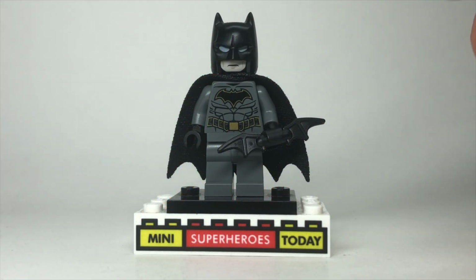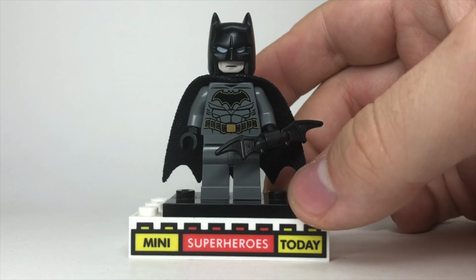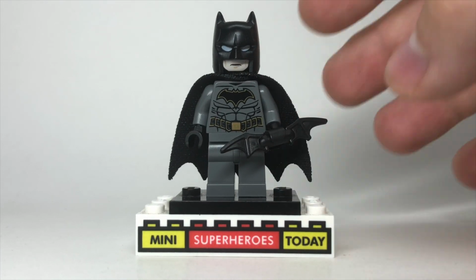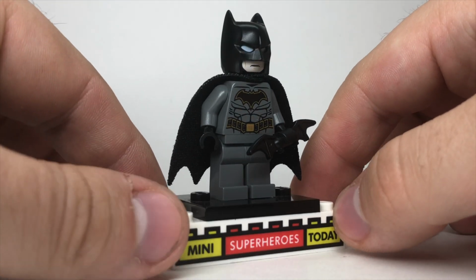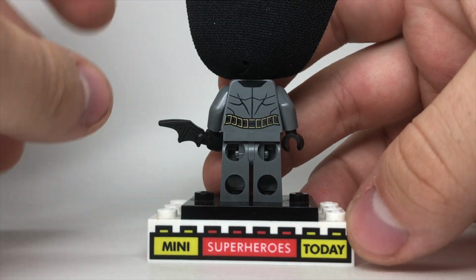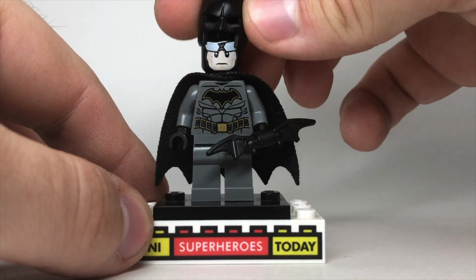So up first, of course, we have Batman, who has a new design for this wave of sets, but it's pretty repetitive because it shows up in every single set. I'm pretty sure every single set. So anyways, really great torso printing here, can't argue with that. Here's what the back looks like. It's the spongy capes that I hate. Insert Mini Superheroes Today meme here.